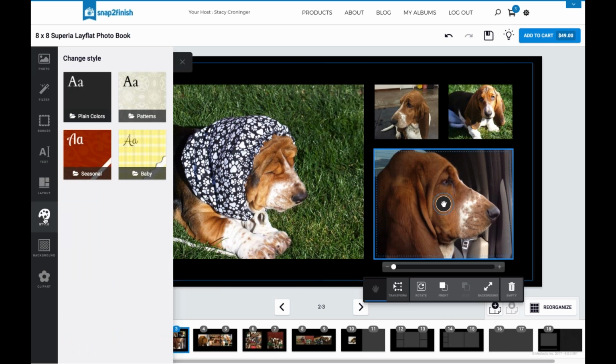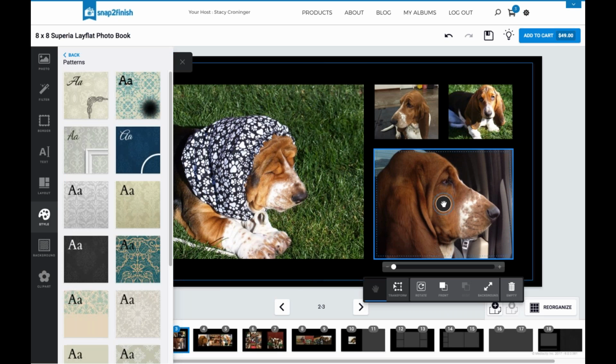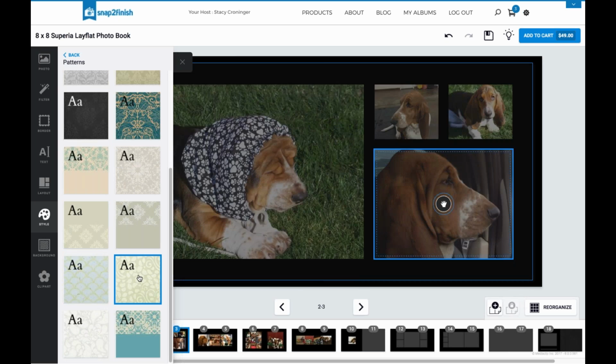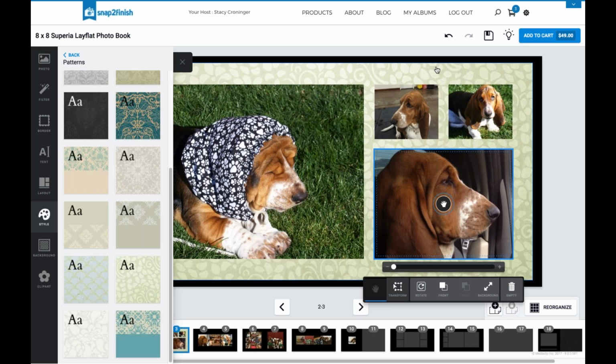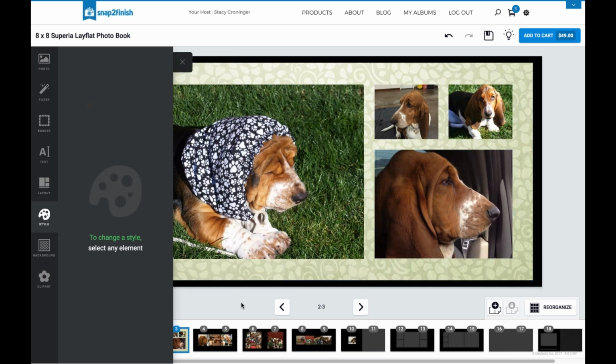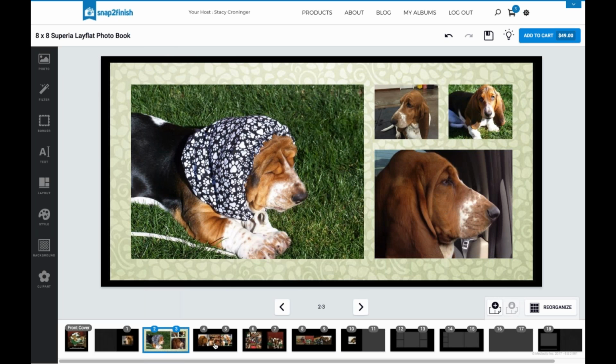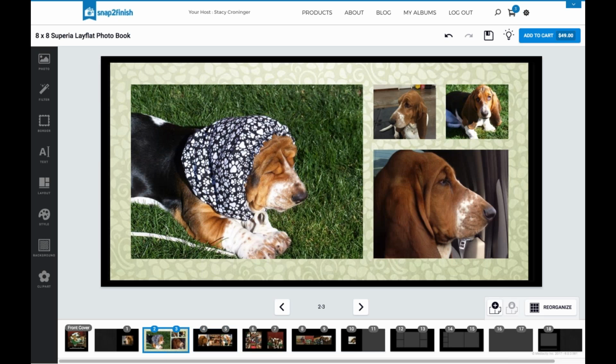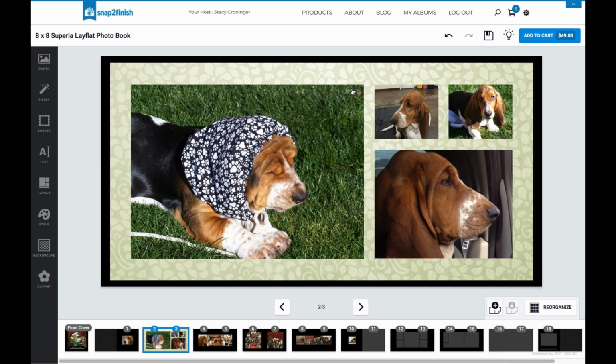Now, for style, these are backgrounds. So right now I just have this plain black, but let's say that I want to do some sort of fun background on it. Let's go with this kind of paisley guy. And so all it does, it takes wherever that black background was and applies it, and it's only doing it for this 2-page spread. So if I come over here to pages 4 and 5, notice I still got my black, but on pages 2 and 3, I have a different background. So you can swap out your backgrounds.